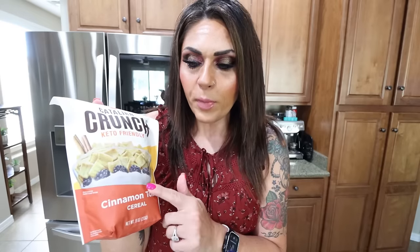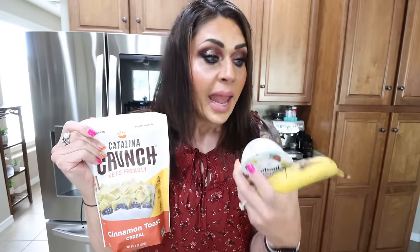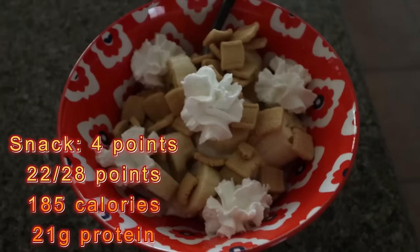And then I'm going to add half of a sliced banana on top. And then I use the Catalina Crunch cereal in cinnamon toast. I don't know what it is about these three things together, but it's really good. Super, super good. I do between a quarter cup and a third of a cup. I think I'm going to do a third of a cup. And that's actually going to give me about 8 grams of protein plus the 12 that's in my yogurt, and then a good carbohydrate with half of a banana, and then I pop a little bit of whipped cream on top. Absolutely a perfect snack and gives me almost 20 grams of protein.